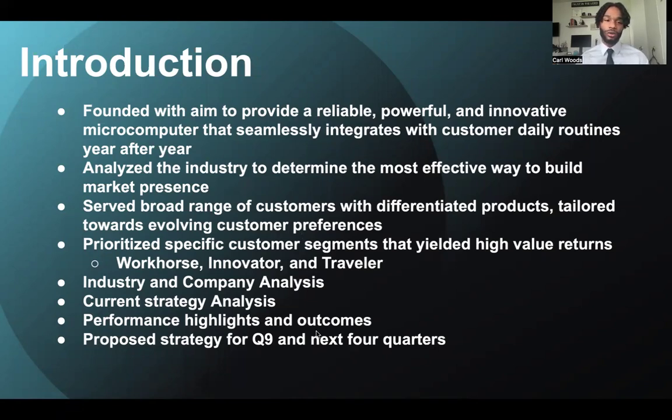We're going to be going over a brief introduction on just our company and just the experience that we had through today's simulation. So just to get things started, the company was founded with the aim to provide a reliable, powerful, and innovative microcomputer that seamlessly integrated with customers' daily routines year after year.